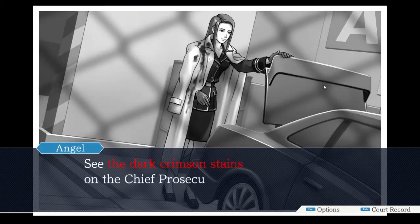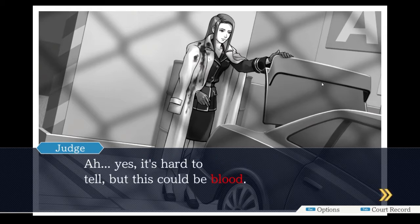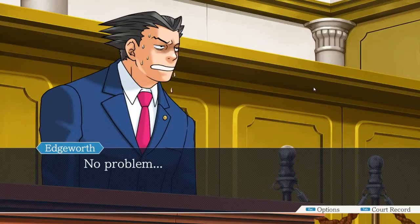Huh? See the dark crimson stains on the chief prosecutor's coat that she's wearing like an anime protagonist? But this is a black and white photograph. Oh, yes. It is hard to tell, but this could be blood. Well, Mr. Wright, I see no problem there. I mean, it could be a coffee stain or something. Actually, why is it a black and white photograph in the first place? Did they not have color photos at this time? Maybe she used a really, really bad camera.